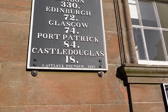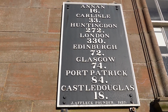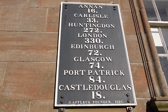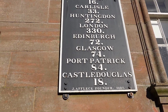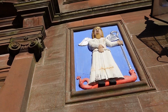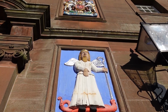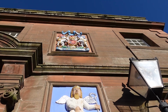We've also got a plaque here that tells us how far we are from various places. London, 330 miles, that's where I'm heading later on this afternoon. We've got Carlisle, 33 miles, Edinburgh, 72, Glasgow, 74, and Portpatrick, 84, which is a place that I visited on this trip. This guy here is St Michael, the patron saint of Dumfries, and just above is the coat of arms of Scotland.